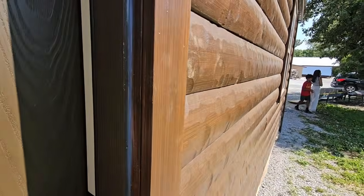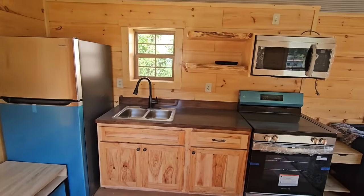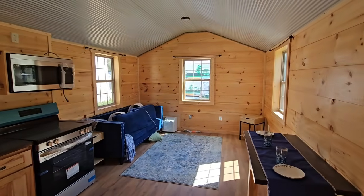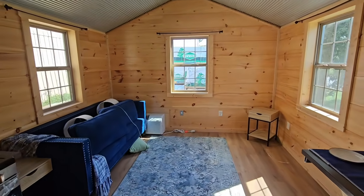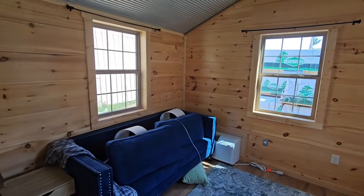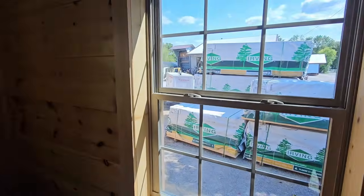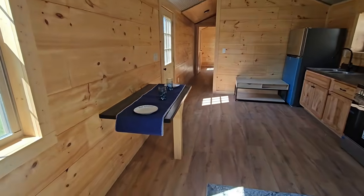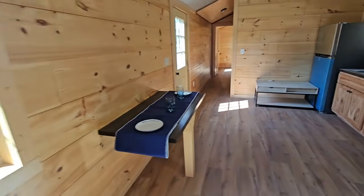Okay, this is again a 12-foot by 40-foot, 1-bed, 1-bath. Just a beautiful cabin. They just brought it here, so I wanted to film it real quick. I know they don't have it fully set up yet. You can see they're getting ready to set it up as a model. So you got your mini split over there, window over there, window there. And again, nice open concept. You got a little built-in table here, table for two, and window here.